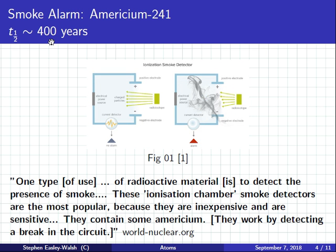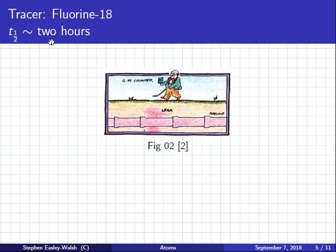So the next one we'll have a look at is this radioactive isotope called fluorine 18. Now, this one is used for finding a leak in water supply, and its half-life is only 2 hours. So what they do, there's some leak. You don't know where the leak is. So they put this into the water.